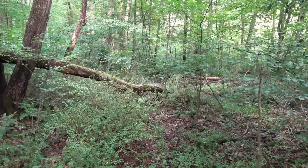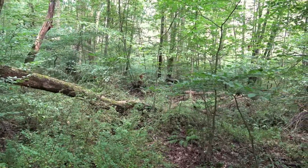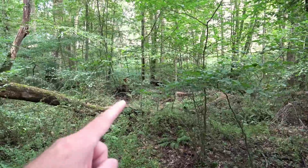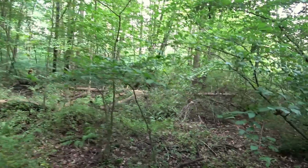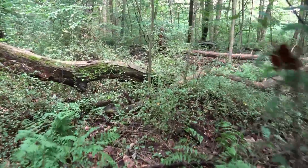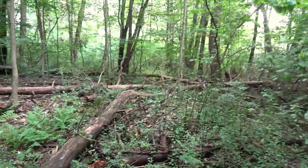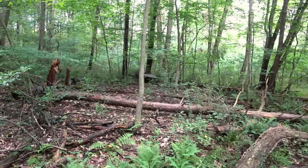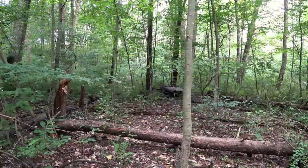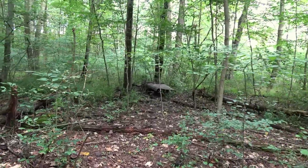Yeah, my dreams of finding old cars back here, I think that's coming to an end. Oh, wait a second. I think I see something up there. That was interesting. I was getting ready to give up on my dream. And I believe I see something up here. That's starting to look car-ish. Right up ahead here. Or at least pieces of one.